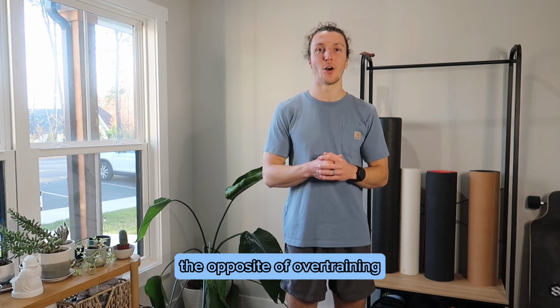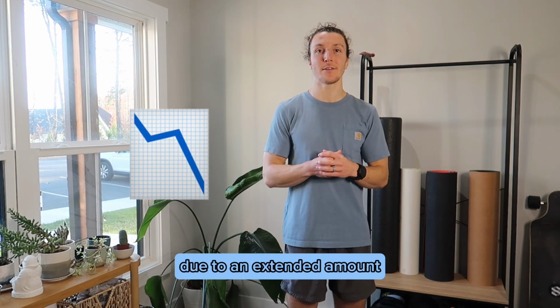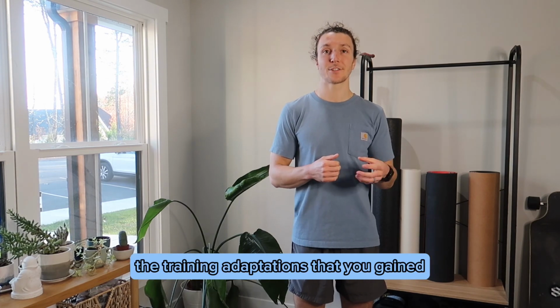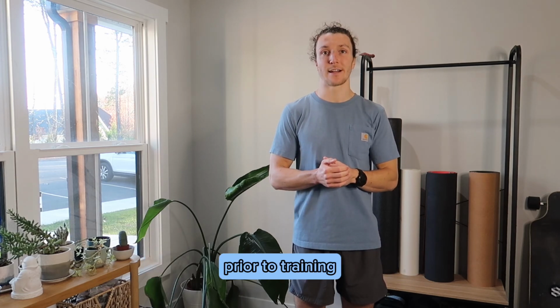Detraining is the opposite of overtraining. It is a loss of training adaptations due to an extended amount of insufficient training stimulus. Basically, when you stop training for an extended amount of time, the training adaptations that you gained will gradually begin to revert back to how they were prior to training.